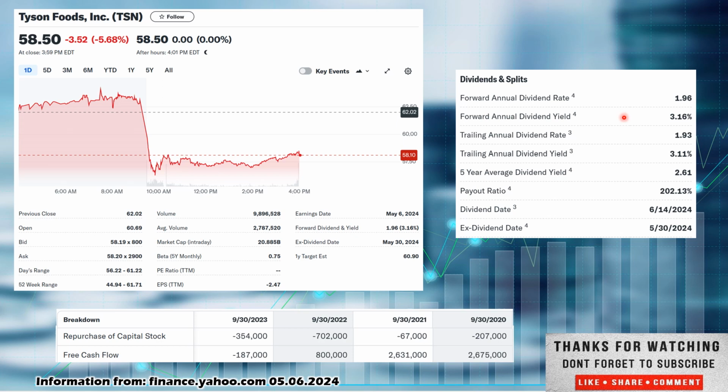Now here's where dividend yield theory and the payout ratio, you need to pair the two to make sure that even though they are potentially undervalued, is the dividend safe. The payout ratio, according to Yahoo Finance, is 202.13%. That's too high. I want under 75%. So this is way higher than I want. They do not have enough free cash flow to cover their dividend. That means it is in jeopardy of being cut.